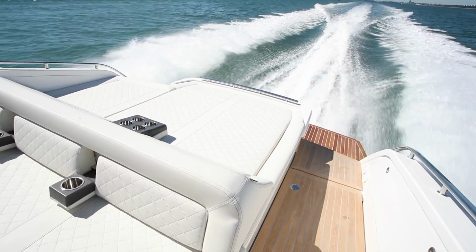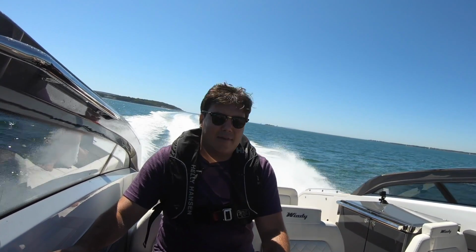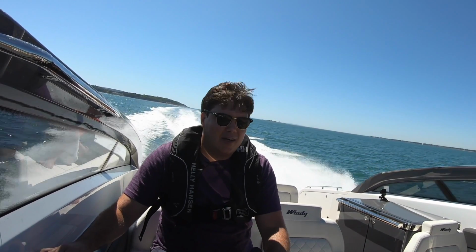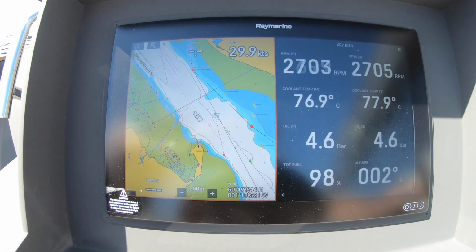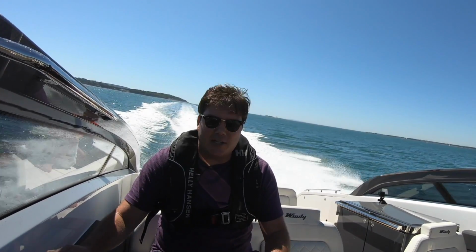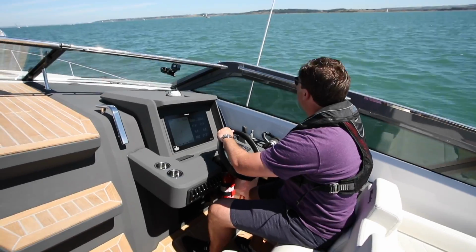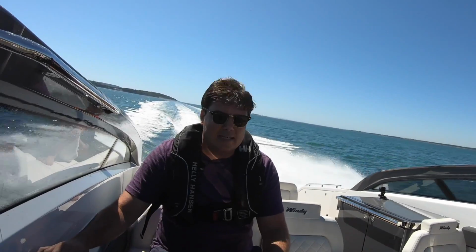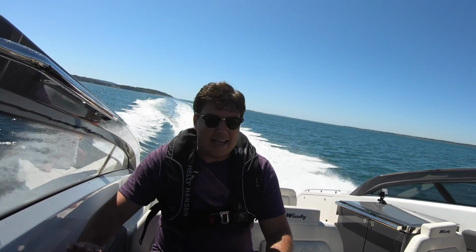It's nice to have that power on tap, but realistically you're going to spend your time back down here. If I throttle back a touch, we'll take her back to a pedestrian 30 knots, where everything calms down a bit. You're really nicely protected in this helm position. You sit nice and low, the windscreen's a good height, these side screens are a good height as well. So the wind is funneled nicely over the top of your head, and now we're doing just over 30 knots for 85 litres an hour. Drop it down to exactly 30, and yeah, 70 litres an hour.